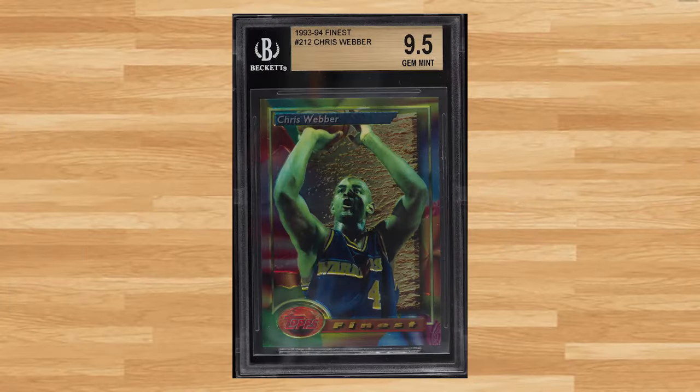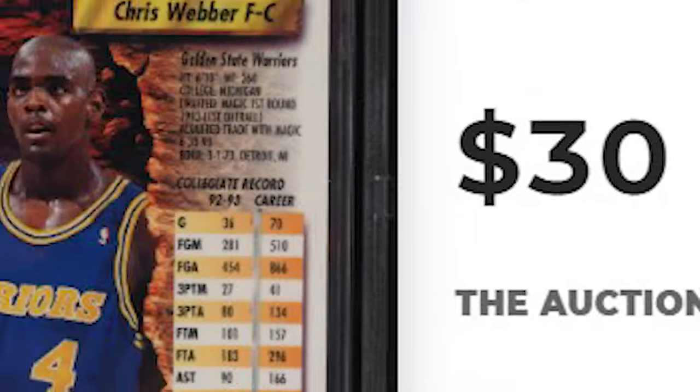We welcome a newcomer to today's list at number 15 with this 1993 Finest Chris Webber rookie, card number 212. This was a BGS Gem Mint 9.5, and it also sold for $30 even.